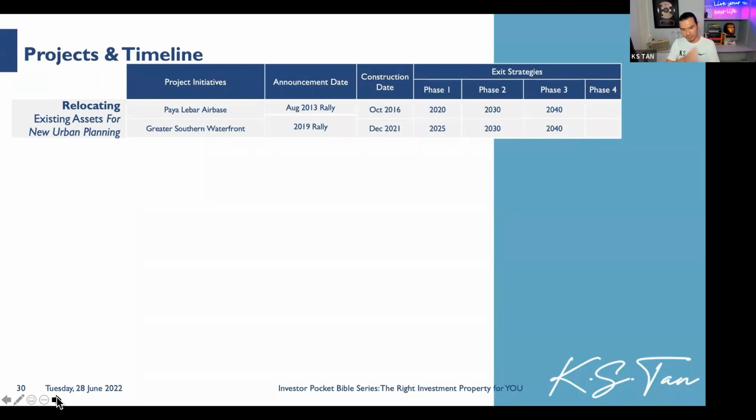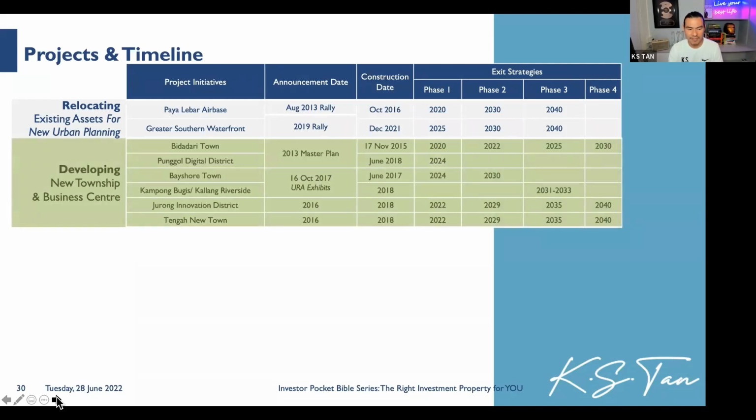So as of now, these are the different exit points that we have actually determined for these two transformations that we see. Okay, yet to see where it's phase 4. And then next two we have is developing new township and business center. Okay, in this instance we have Bidadari town. You see how prices shoot up tremendously from the Trevor all the way to Woodleigh Residences. Price went up close to about $800 per square foot.